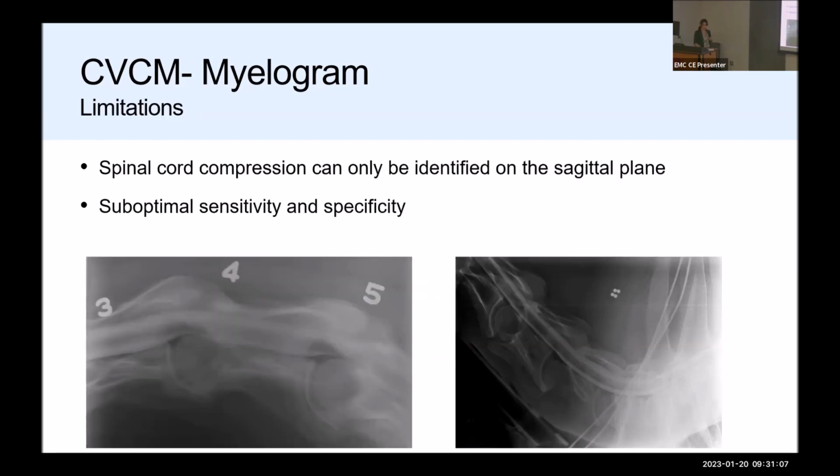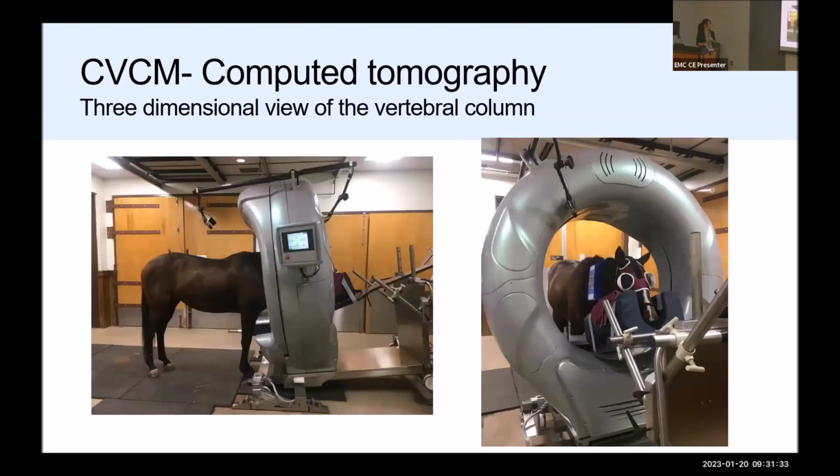As I said, we can only identify compression from dorsal to ventral. Here's a horse with a flexed neck, and you can see some evidence of spinal cord compression. Here's in the caudal cervical spine. We've gotten really good and have nice technique now for getting down as far as C7 to T1, which is really lovely, but again, can only see that dorsal to ventral compression.